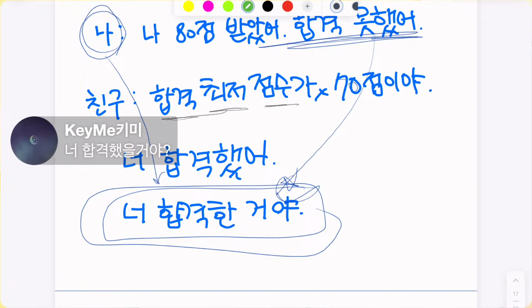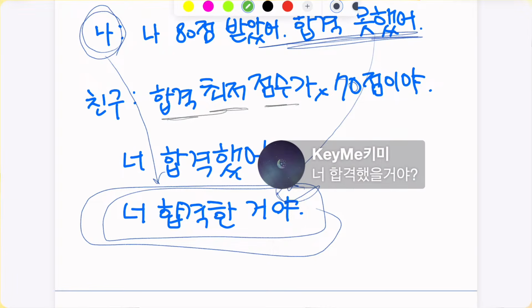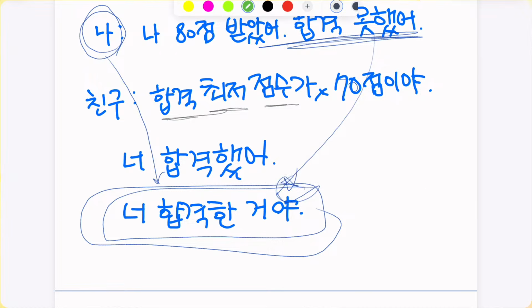그리고 이거랑은 좀 달라요. 너 합격했을 거야는 달라요. 너 합격했을 거야. You use future tense. In the sentence, the future tense is used. In this case, you're just guessing. You would have passed. 근데 여기서는 by saying 너 합격한 거야, it's talking about the decided fact. Because, 근데 사실 이거 decided fact 맞잖아요?